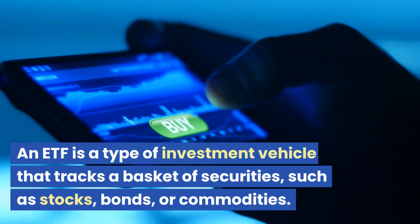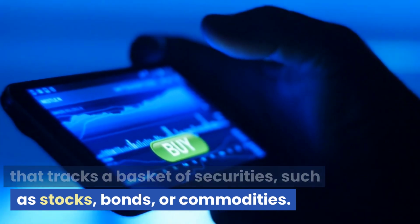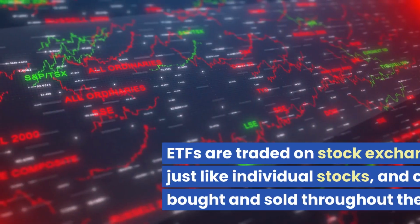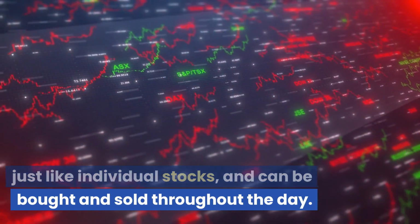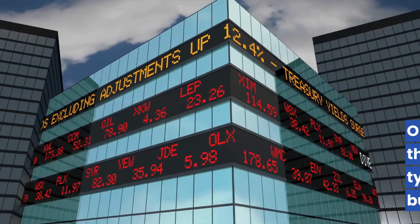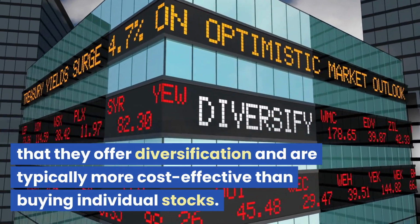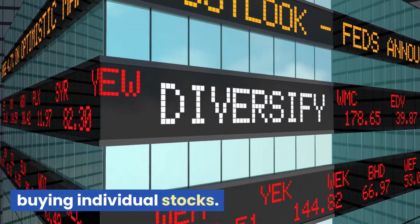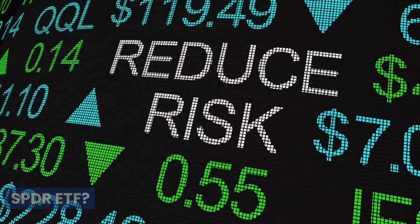What is an ETF? An ETF is a type of investment vehicle that tracks a basket of securities, such as stocks, bonds, or commodities. ETFs are traded on stock exchanges, just like individual stocks, and can be bought and sold throughout the day. One of the benefits of investing in ETFs is that they offer diversification and are typically more cost-effective than buying individual stocks.